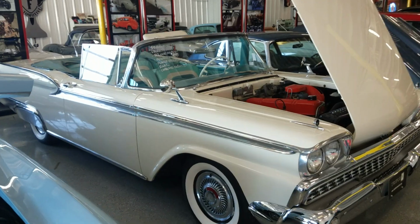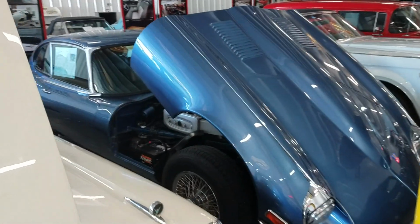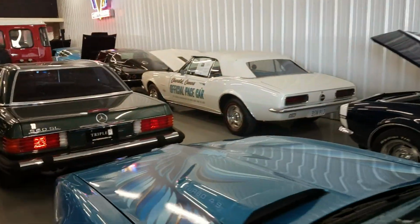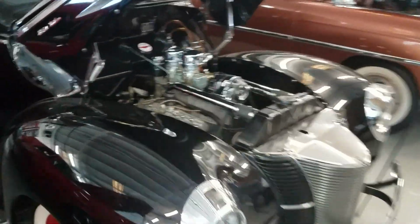There's gorgeous classics, popular exotics, iconic American cars, collectible vehicles, classic favorites.